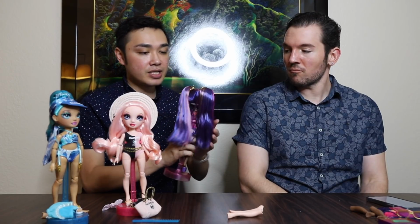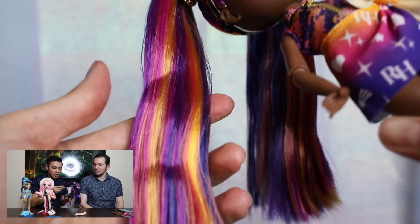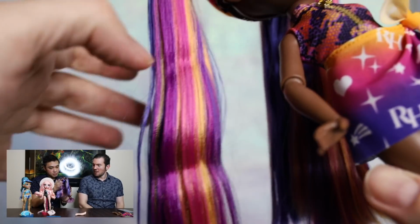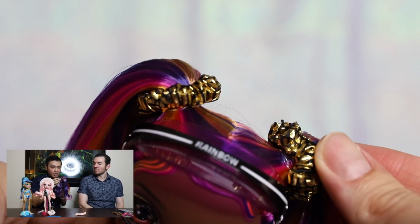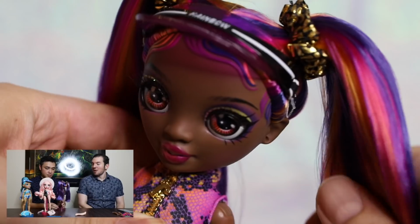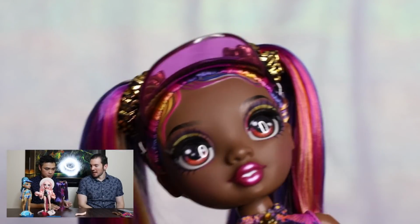As for her hair, it looks like the base color might be a very vivid purple with very light orange, almost yellow highlights, as well as a magenta purple. Yeah, and it's tied into two very long pigtails, and she is wearing a pair of black and metallic gold scrunchies. It reads R. Just R? Okay, yeah, scrunchies with the letter R. And she is also wearing a translucent magenta visor, and it says Rainbow in black and white.